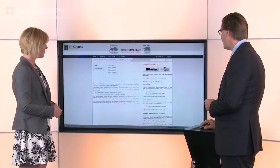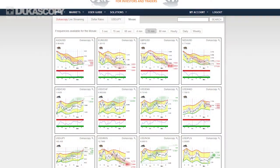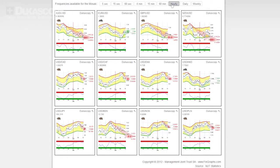We're back on our Dukascopy directory on our FinGraph's website, and we're going to go to the dollar rates on a mosaic on an hourly basis. And so you have Australian dollar, Euro dollar, cable, New Zealand dollar, and pairs of much interest are maybe dollar Swiss and dollar yen here. And as you see, the move was quite strong, taking out, I think, more than 3 figures on the euro dollar in a matter of one night.